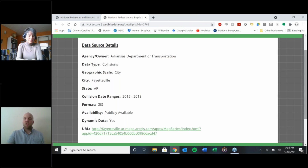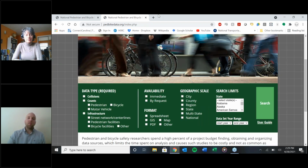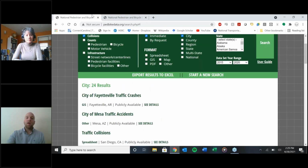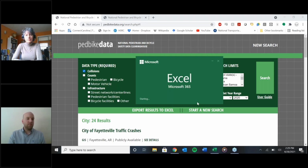So another thing I want to show is if you click this button, New Search, after you've pulled up details, it will bring you back to the homepage where you can initiate a different search. However, the other thing I want to show, since we still have the search page up, there are a couple of things that you can still do here. So you could export all of your results to Excel. And what this will do is just take all 24 results and put them into a spreadsheet for you. That will have some of that data and information that you are looking for.